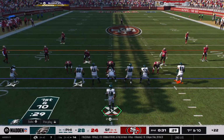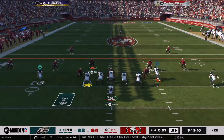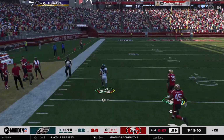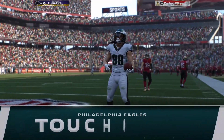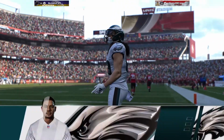Just over 30 seconds left in the half as they come to the line. First and 10. Here's Jackson. Get some space around midfield. Into the red zone. And he gets it in. Touchdown, Philadelphia. The Eagles will add to their lead at the end of the half.